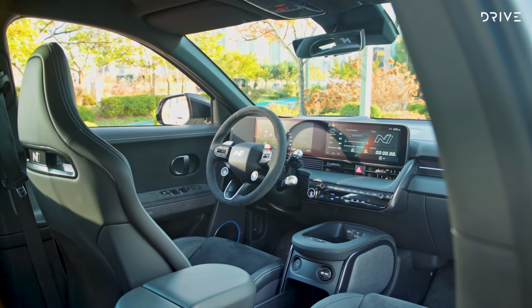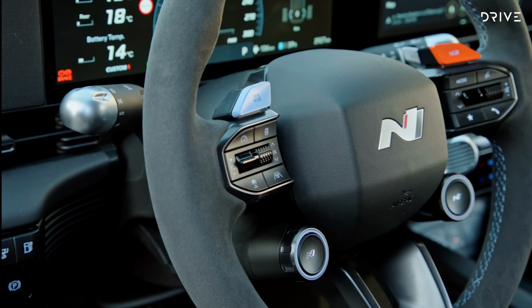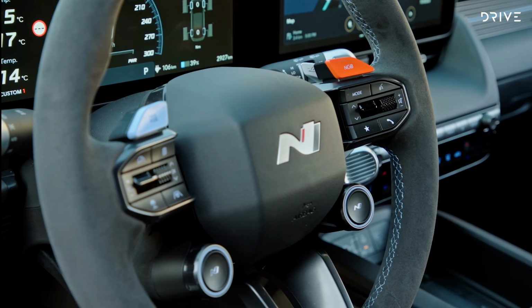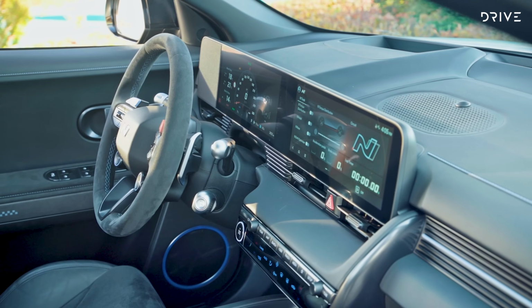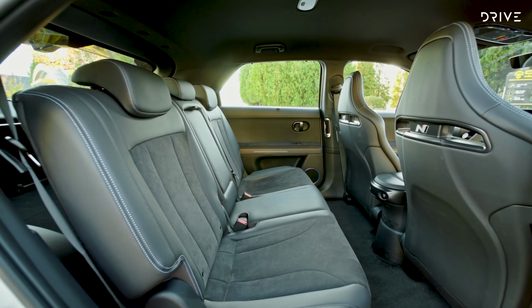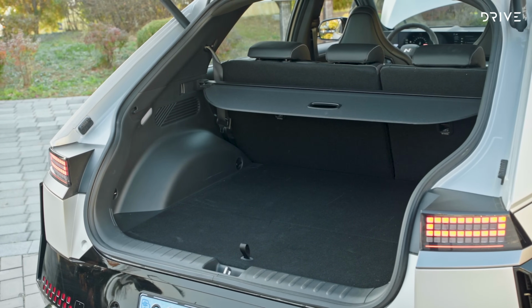On the inside, there are N-branded sporty bucket seats with heating and ventilation, a reworked steering wheel, and a range of eco materials used throughout the cabin. And just like the regular Ioniq 5, the interior of this car is spacious, comfortable, and practical. It has a noticeably commodious second row and a 527-litre boot space.